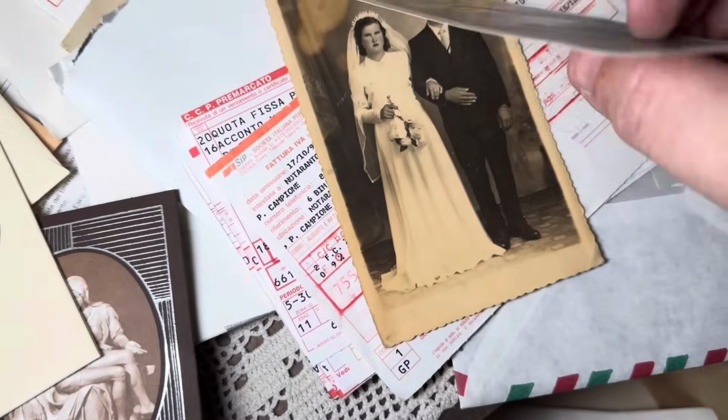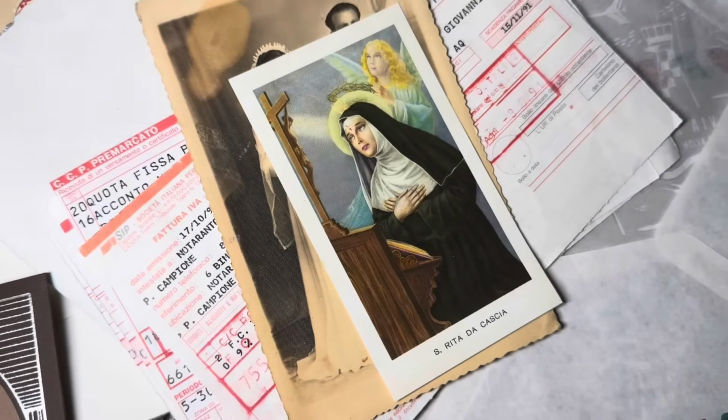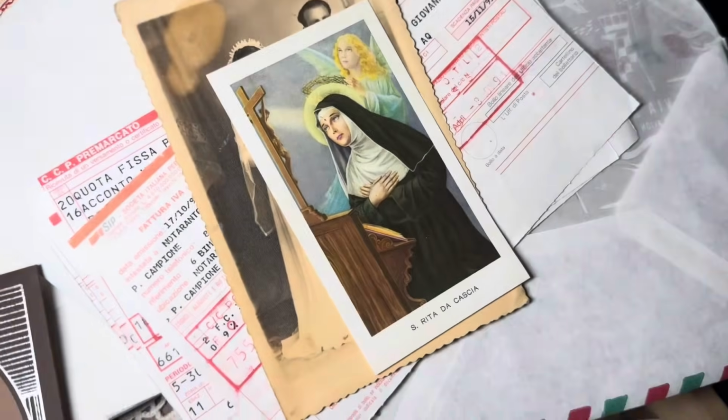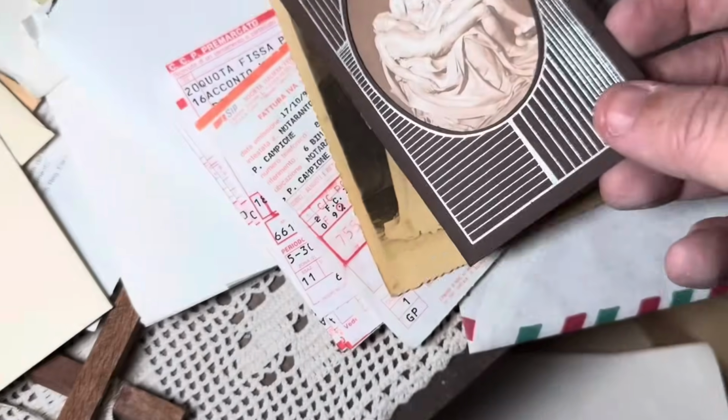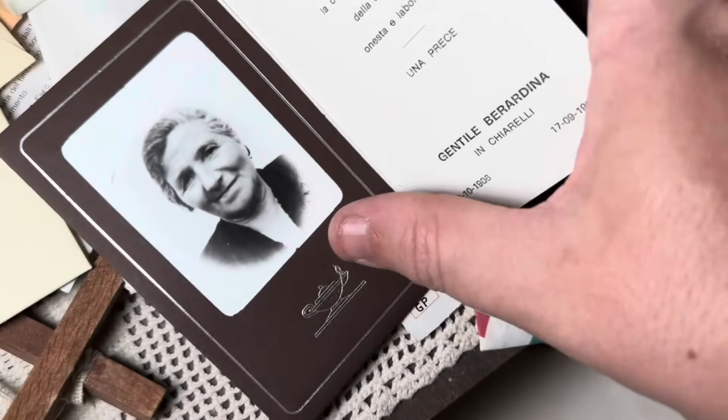Got a little... I can't think of the word. I want to say monk, and it's not a monk. Nun. That took long enough. And I have a feeling I know what these are. It's sad. Yeah, it is, look.